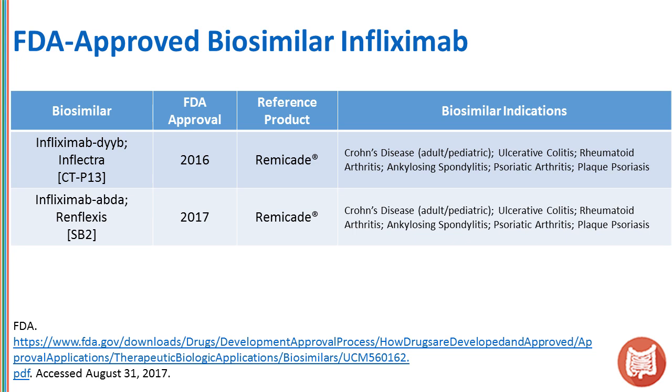Both have been approved as biosimilars to infliximab and have all of the indications of infliximab except for pediatric ulcerative colitis, which is an orphan indication, and the biosimilarity regulations do not cover orphan situations. But let's review some of the data regarding CTP13.